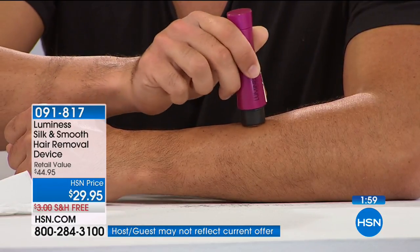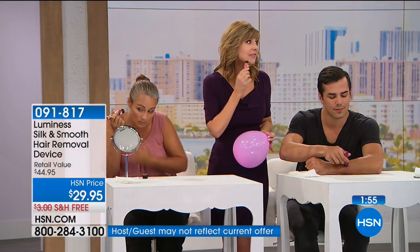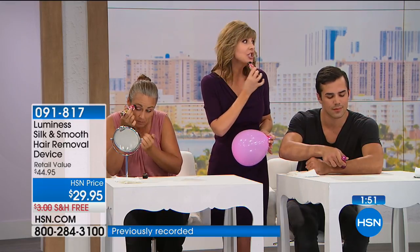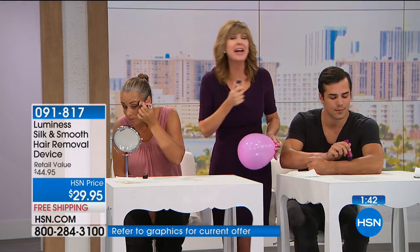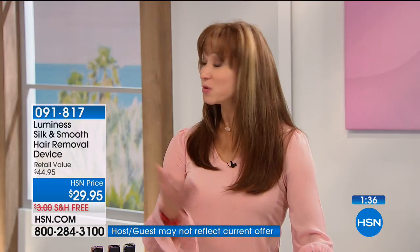My mom, who's in her 80s, has sight issues. She can sit in front of the TV without a mirror, and she can do this and get rid of those little chinny chin chin hairs. She's like, Heather, this is fantastic, because she couldn't see them in the mirror before. She's like, you have to tell me when I've got them. I still remember being on the air with you, and we had a visually impaired customer who said the same thing.